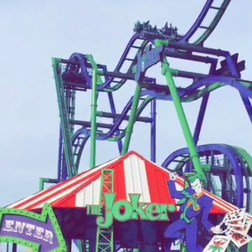Topic: History. When originally announced in September 2015, the Joker at Great Adventure was given the name Total Mayhem. Then on January 27, 2016, Six Flags Great Adventure renamed the coaster after the DC Comics villain Joker.